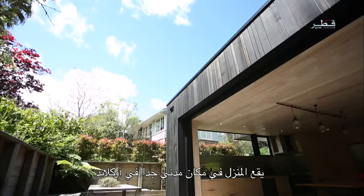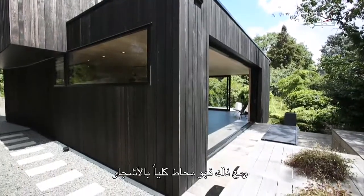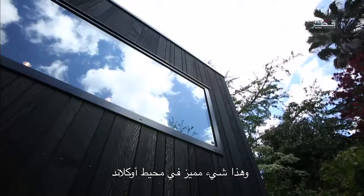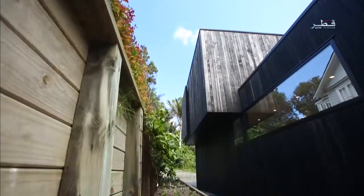The house is set in a very urban part of Auckland, yet it is completely surrounded by bush. So it's rather special in the context of Auckland. It has a connection with nature which is really magical.